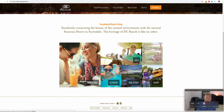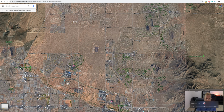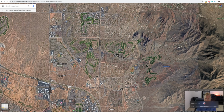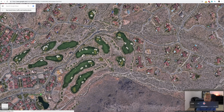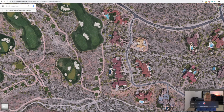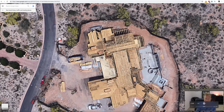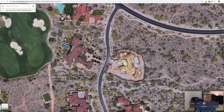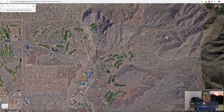You can see they've got golf villages, and if we go over here to the map and we pull in on DC Ranch, you can see it's right here at the foot of the McDowell Mountains. You can see these homes up here. You get these real big houses. Look at some of these houses. They're like mansions, literally. This is one that's under construction, and you can see just how big of compounds these are. And that's the houses up here. And they go up into these enclaves up into the mountains.